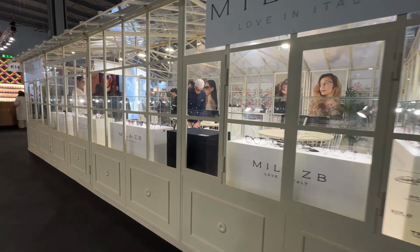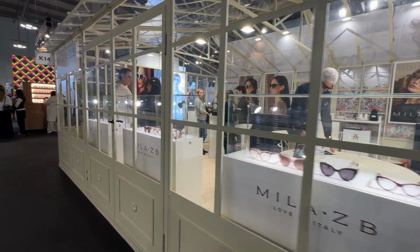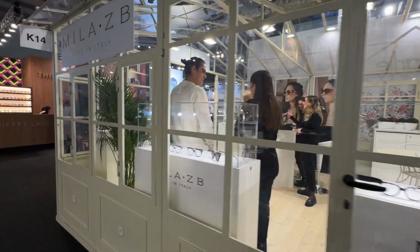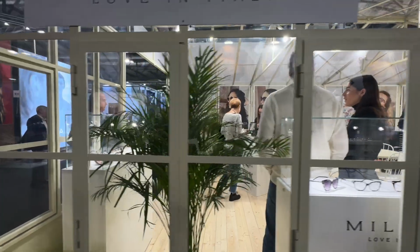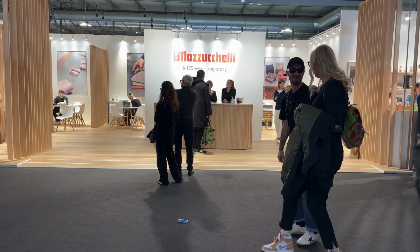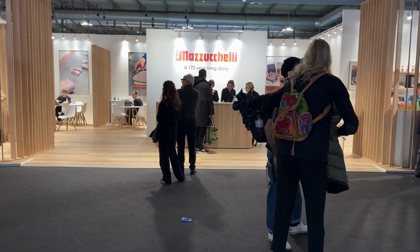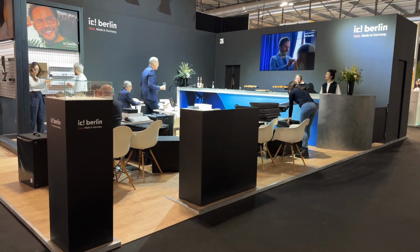Anyways, this one was nice because it was kind of like a garden, a greenhouse. But I was watching them inside and I was pretty sure they're sweating because I was outside and I was pretty hot. I'm pretty sure there's no air circulation there. This is Mazzucchelli, the famous acetate company. You can't really see anything from the outside. Everything is all booths.